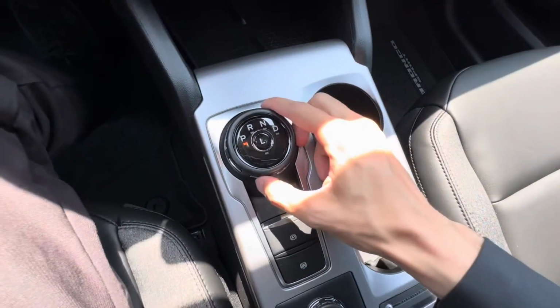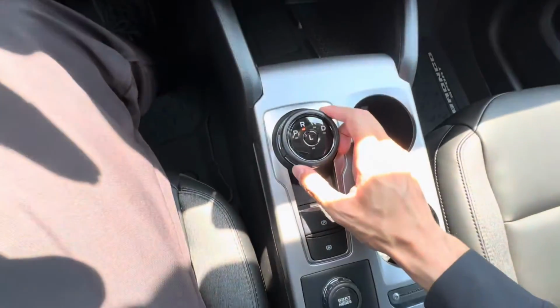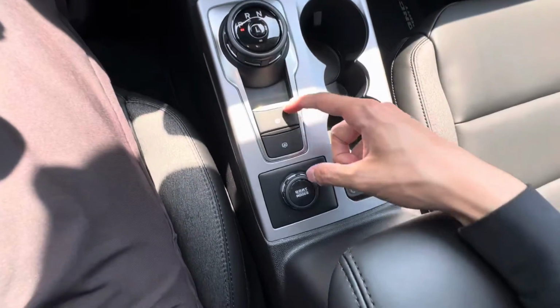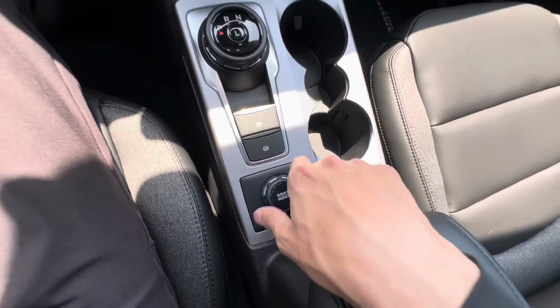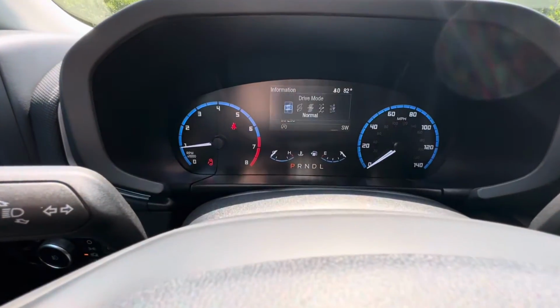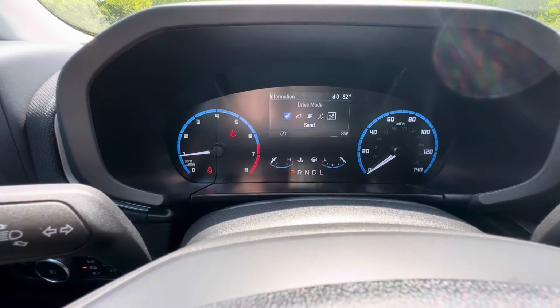Pretty cool shifter on this vehicle. We have park, reverse, with your backup camera, neutral, drive, and your L mode. Electronic parking brake, and you have GOAT modes. That stands for go over any terrain. Those GOAT modes are going to include normal, eco, sport, slippery, and sand.